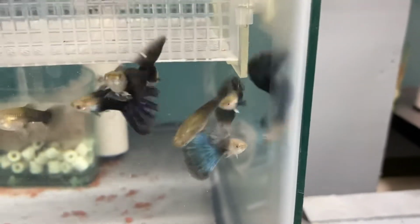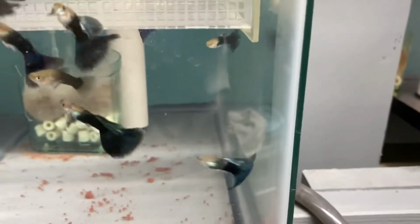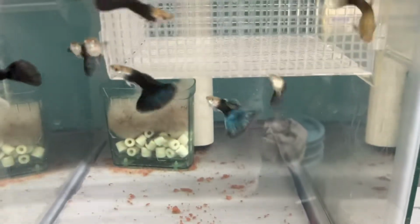And I'm actually going to pull out a couple of these that are half black green, which is common for a half black purple line to have a small percentage of half black green, whereas a half black green line occasionally will throw some half black purples.